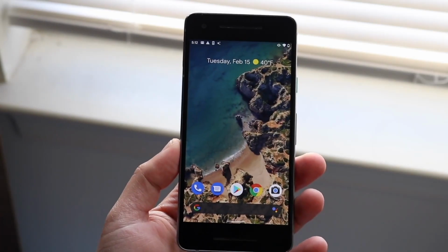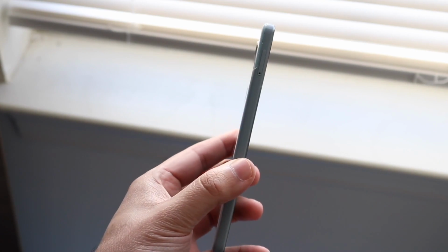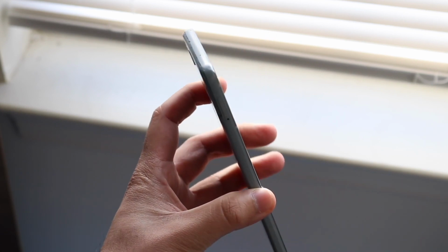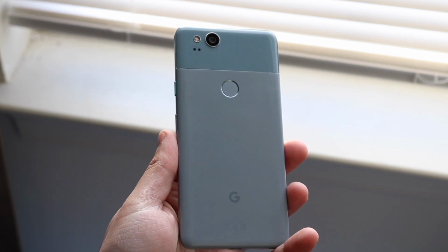Well, everyone, it's time for us to go and take a look at the Google Pixel 2 and see how this particular phone holds up in 2024. Now, what's really crazy is that I remember when this phone first came out, and I was actually very excited about it. I was very happy about it.